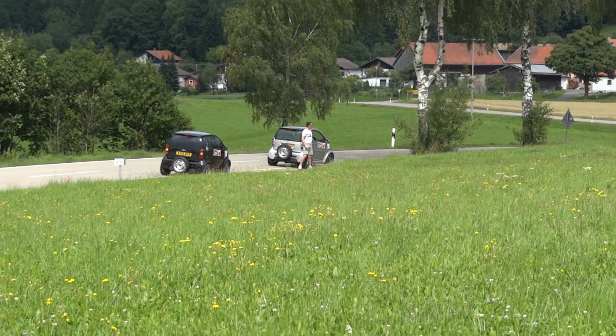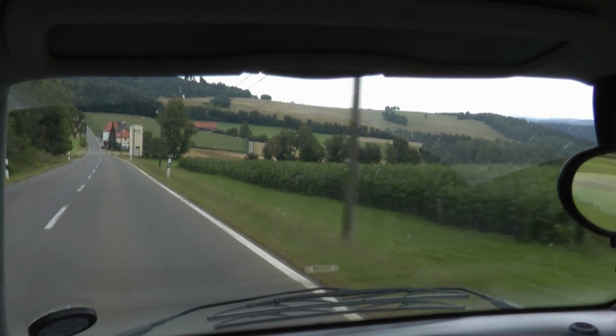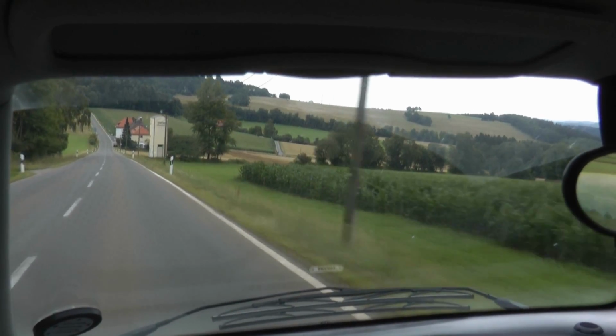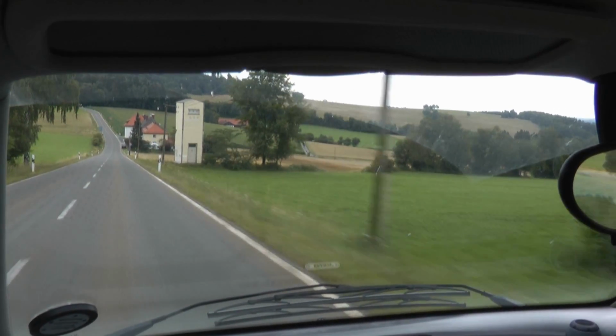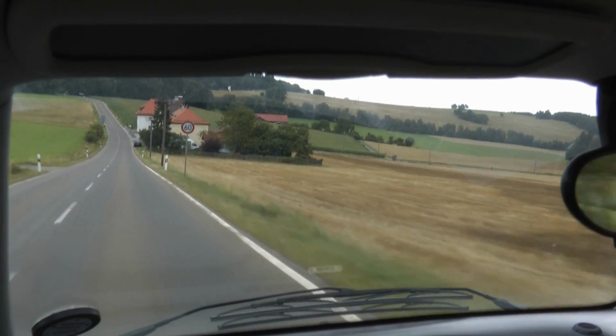And there's Will. Just been informed that the Czech Republic is 1 kilometre away. 1 kilometre to Czech Republic. And I've just been re-informed by that.